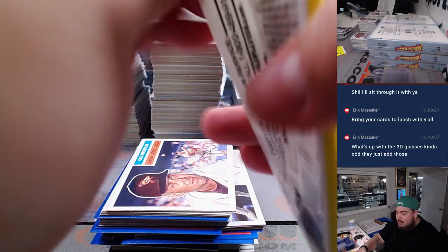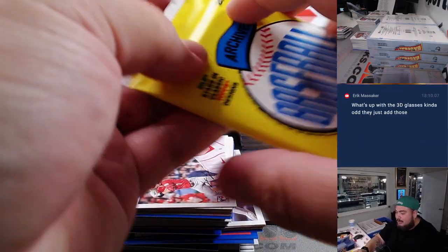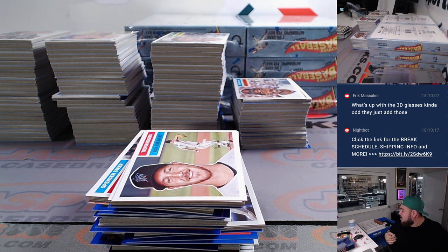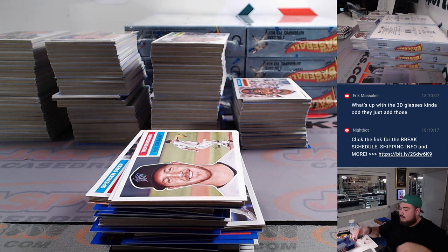There's like 3D cards where if you wear the glasses, I believe, you can kind of see it much better. And I think it's just like a little cool little extra prize to have in a little hobby box. Something different.